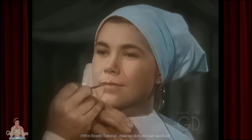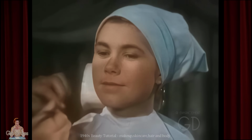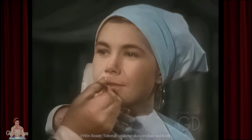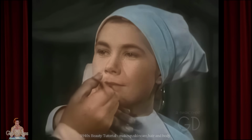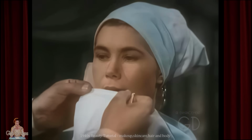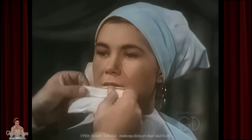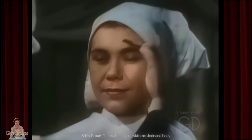Follow the natural line of the lips. And don't use exotic lip shades. They're not chic, and they're certainly not GI. Bite gently on a piece of tissue to set the lips and remove excess lipstick. Lipstick smears on handkerchiefs and lipstick rims on cups are not appealing.